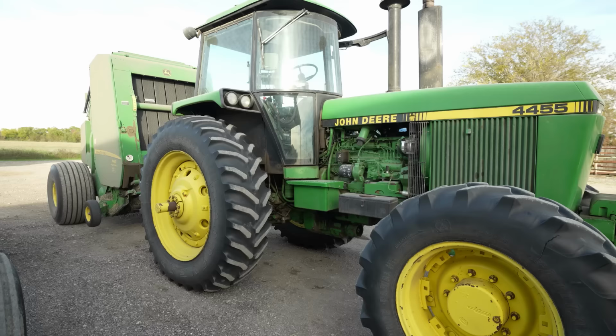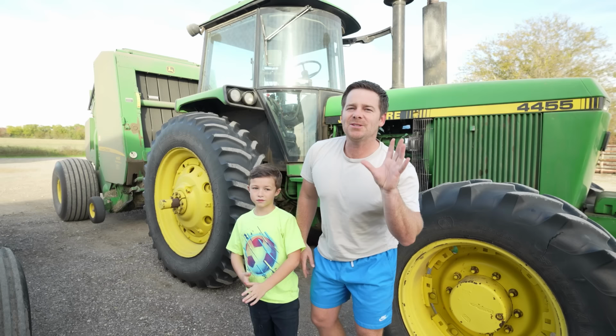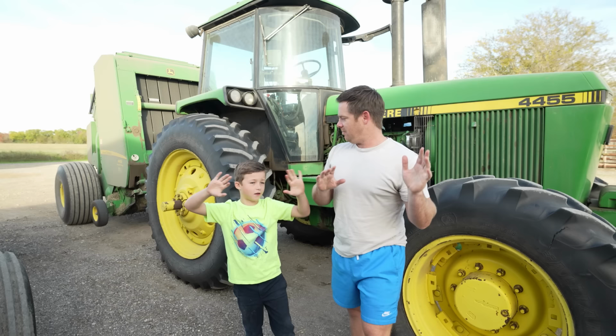So today might be the most fun day on the farm yet. We're playing with the kids' Jeep. We're playing with the kids' tractors. We're gonna go... wait, what? I drove it in the lake.